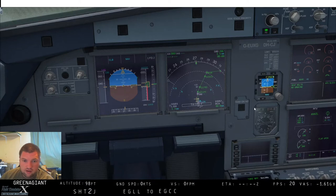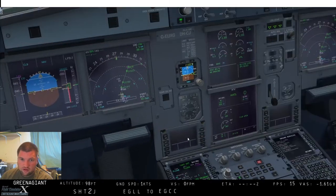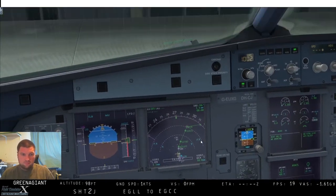So that is tail left. So start push and start engine 2, easy as that. Last station, see you again.